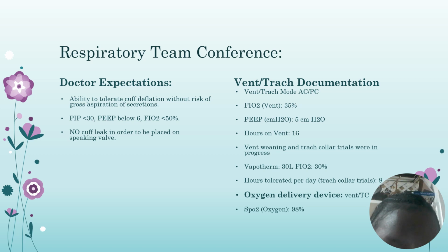The vent trach documentation before she was placed on Vapotherm: he also stated that the mode should be AC, PC, assist control, pressure control. The FiO2 was 35%. The PEEP was 5 centimeters H2O. The hours she was on the vent was 16. Vent weaning and trach collar trials were in process.